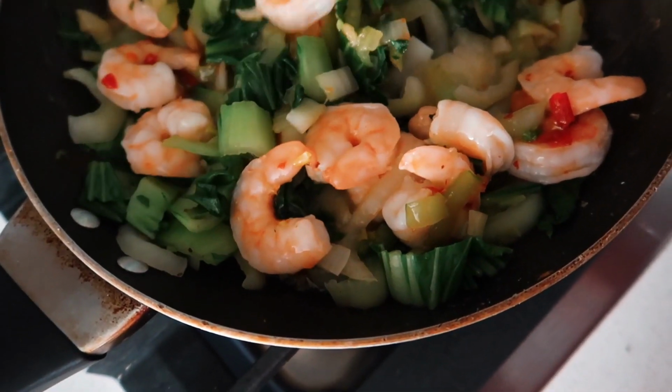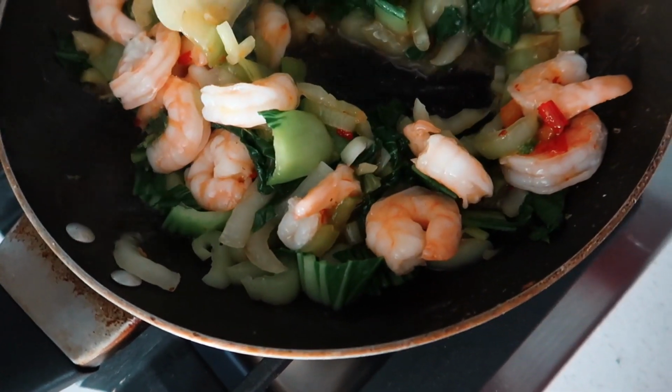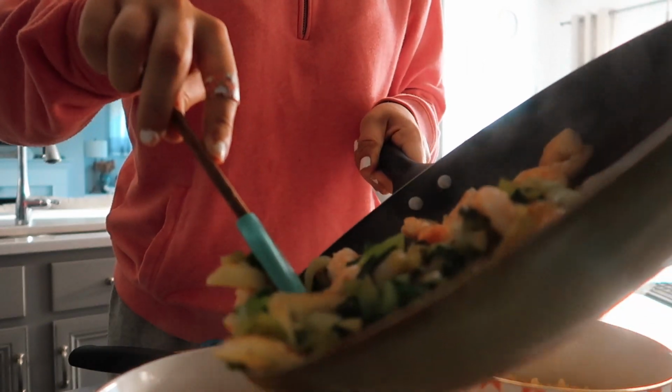How delicious does this look? And this dish is just so healthful. Like, look at all these colors. All right, the best part, I'm plating this up.